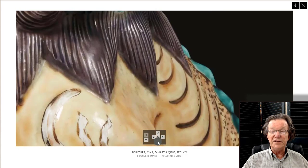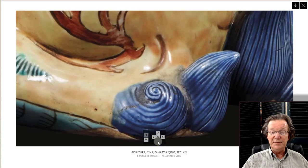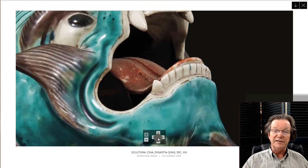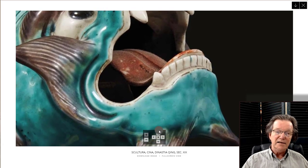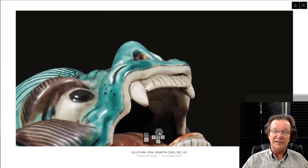All the way down. Beautifully glazed. Nice looking skin tones on it. Deep cobalt scrolling at the bottom. There we go, there's the face. I love the tongue and the teeth and everything coming out of it. Very animated, just the way you like to see them.